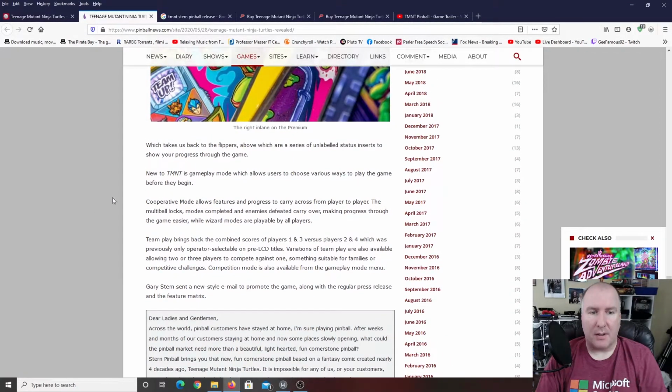And we're going to go down here, which takes us back to the flippers, above which there's unlabeled status inserts to show your progress through the game. New to the gameplay mode, which allows users to choose various ways to play the game before they begin. So I'm guessing that has to do with picking your turtle more than anything else.